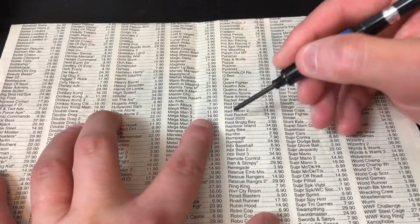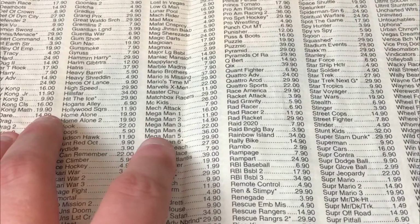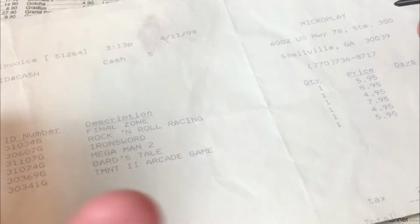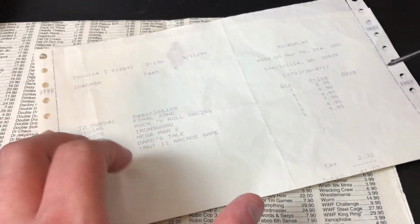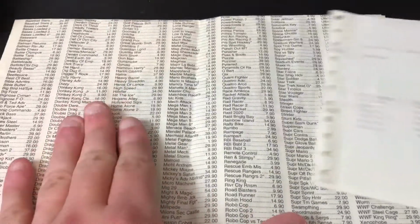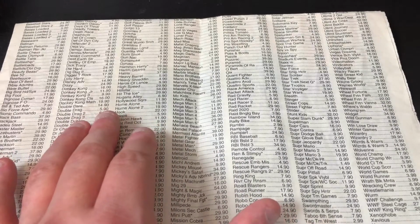So we have here, we looked at Mega Man 2 today, so I see that here. We're going to go ahead and look at that. $11.90 is what they're asking. And then, again, back to our invoice from this episode, we have it here for $7.95. Now, I realize this is not a Funko invoice, but a few of them we've looked at so far in the series have been. And many of them we're going to look at in the not-too-distant future on this show also will be. So again, that makes this even more important as a point of reference to see how prices declined, you know, as we got closer to Y2K and all that good stuff.